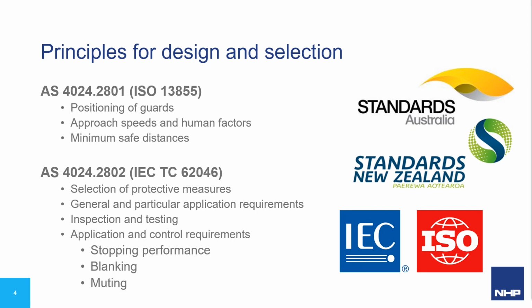The standards for safety of machinery provide all the necessary guidance for the selection, positioning, configuration, and commissioning of presence sensing equipment, or electrosensitive protective equipment, ESPE, as it's defined in the standard. There are two main standards which we consider when it comes to presence sensing devices and their use with guarding. Both of these are part of the AS/NZS 4024 series, which are the main standards used in Australia and New Zealand for safety of machinery.